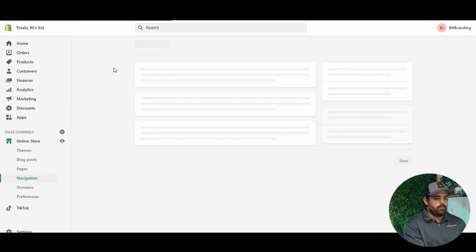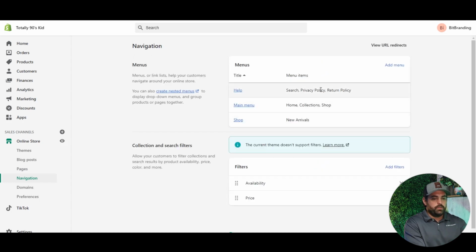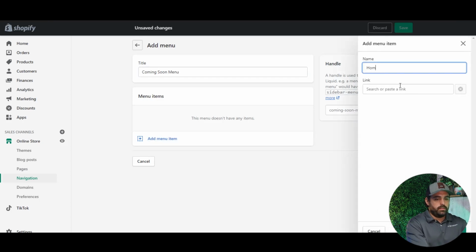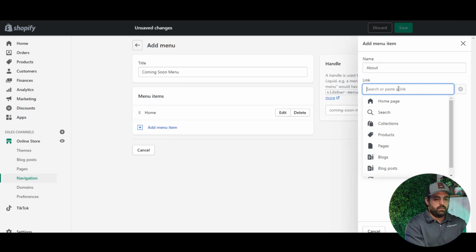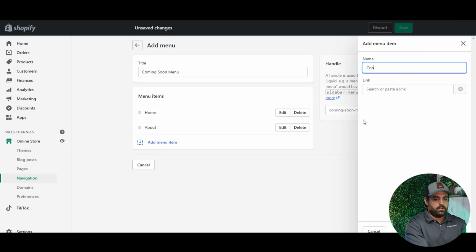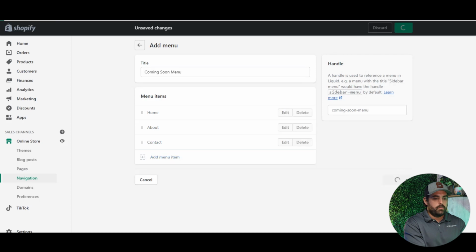I'm gonna click on edit menu, and then I'm gonna click back on that one. So I'm going to create a new menu, and this will be my coming soon menu. And then I'm gonna add the homepage. Just add it right there. Homepage. Add. I believe we have an about page already set up for this, so let's look at pages. Yeah, about. Add. And then lastly, let's just add a contact page. Okay, I'm gonna save that menu.